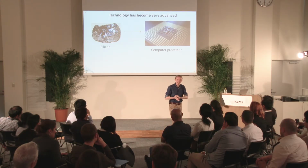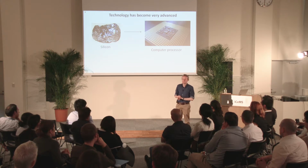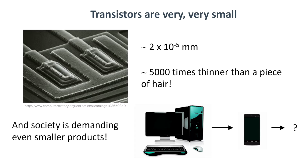Here we have silicon, and from silicon we can make computer processors using the same process I described before. A computer processor is an incredibly sophisticated device. It contains over 8,000 million transistors, according to various sources. Transistors are very important. They control the currents inside of the processor. How small is a transistor? Very small, 5,000 times thinner than a piece of hair.